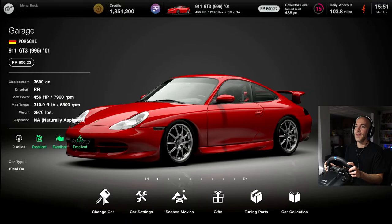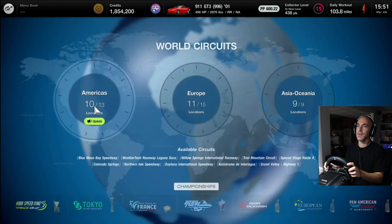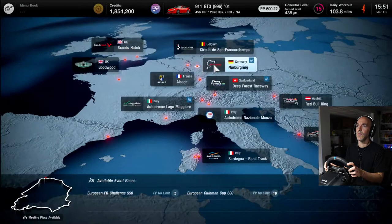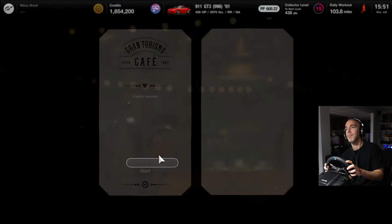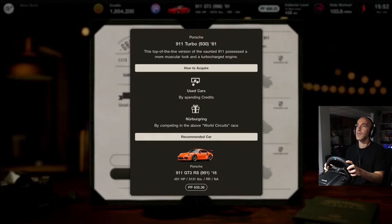I'll do a run with this. See how it goes. If I have to put some more stuff on it, I'm willing to do that. Let's go into World Circuits, and then I'm sure it's in Europe. I would assume. Wait. Where are these things at? Oh, it's probably championships. Not European championship, I don't think. Let me figure out where I need to go. This is where things are getting a little weird. Okay, cafe. Menu books. The World Circuit Race.